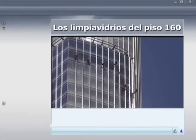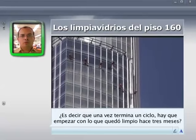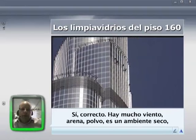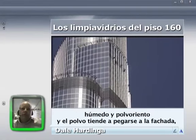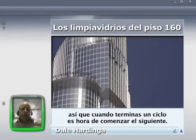toda la fachada. Is it correct to think that once the cycle is over, you have to start all over again with what you cleaned 3 months ago? Yeah, correct. Yeah, there's a lot of airborne sand and dust in the UAE, quite a dry, humid, dusty environment, and the dust tends to stick to the facade. So, yeah, as you finish one cycle, it's almost time to start the next one.